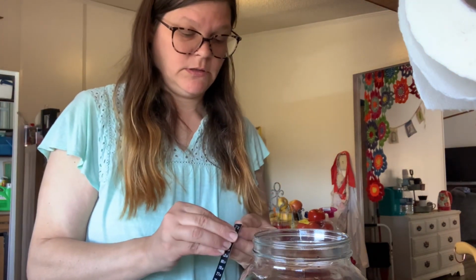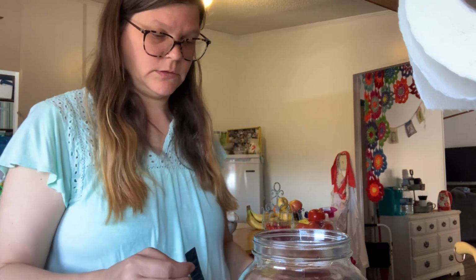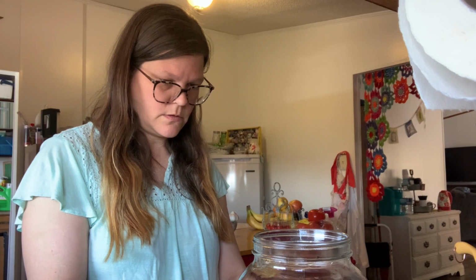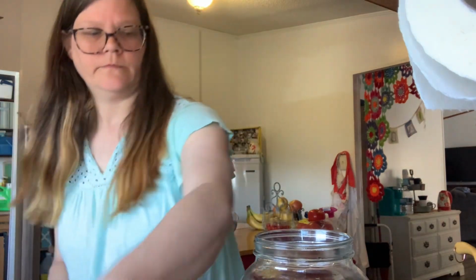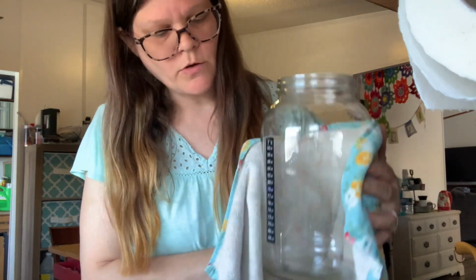So step number 3 tells us to peel and stick the temperature strip to the outside of the glass brew jar. So we're going to peel and stick. And I'm probably going to just put mine dead center. Right about here. Okay. So I've got my temperature gauge on my jar.